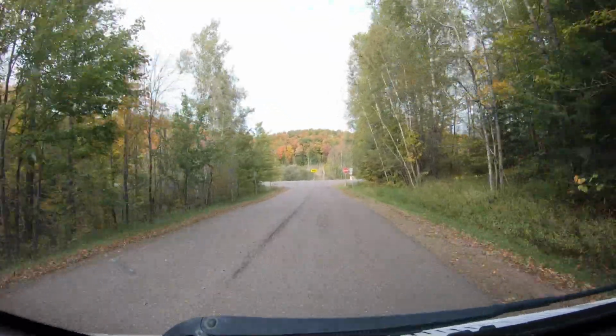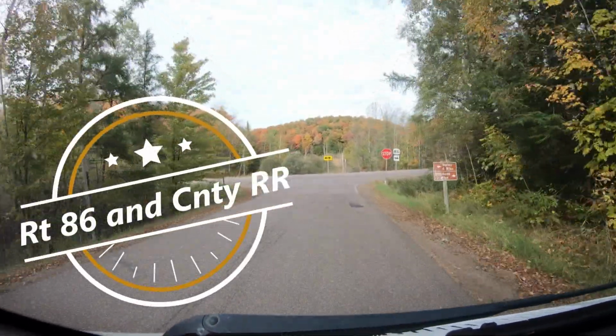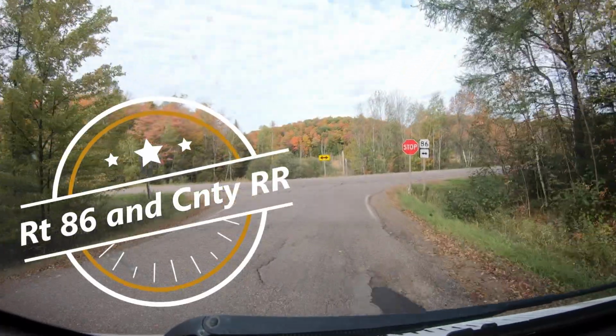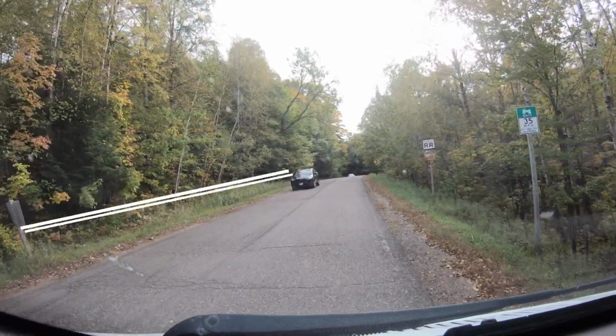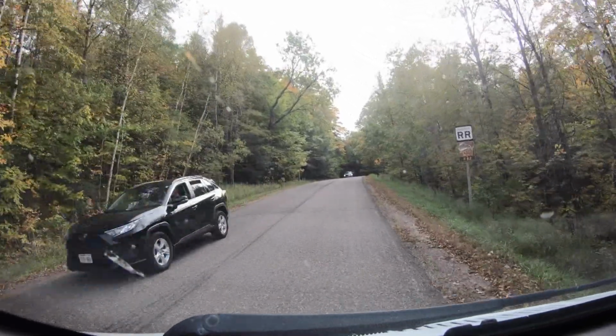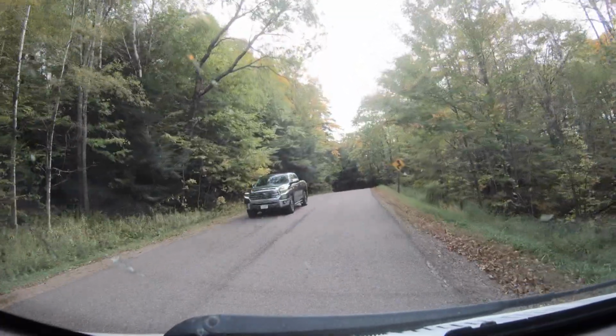Route 86. Omega, 6 miles to the left. Tomahawk, 22 miles to the right. All right, starting from 86, this is also called County Road RR. Creative, Rustic Road.